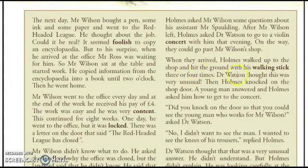When they arrived, Holmes walked up to the shop and hit the ground with his walking stick 3 or 4 times. Dr. Watson thought this was very unusual. Then Holmes knocked on the shop door. A young man answered and Holmes asked him how to get to the concert.